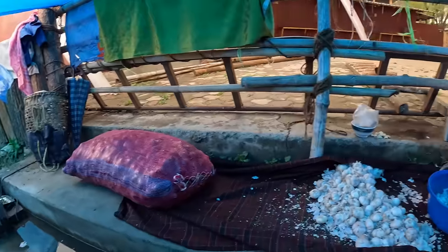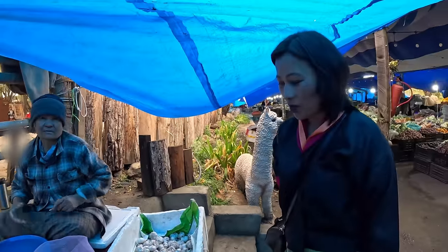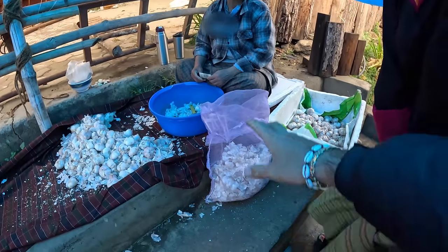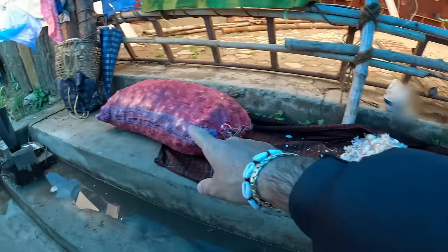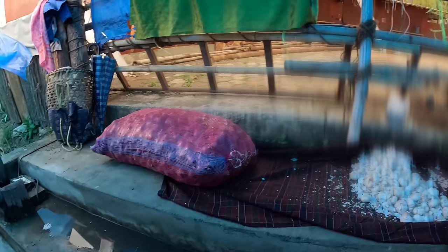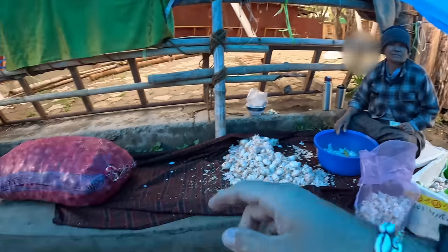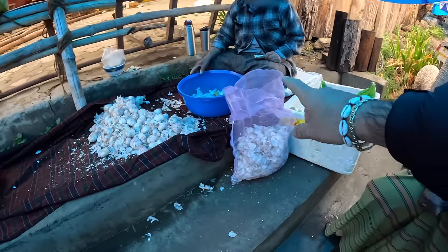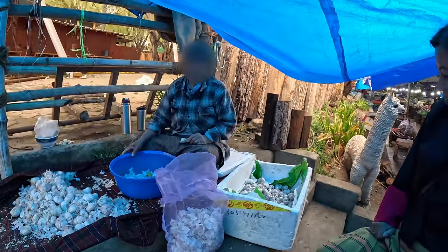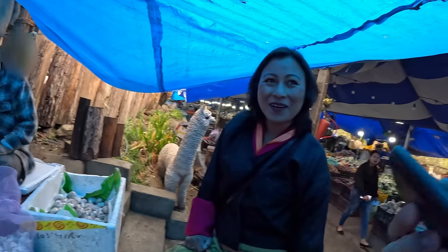So she cleans all of this for 150? For the whole package, 150, if she completes it. So she has to clean all of this for 150, and this one? 150, same. That one is 100. Oh, this one all for 100. And she has to clean all of this garlic for 450. Wow, that's crazy. I will give her a little bit more. Is that okay? I'm sure she will appreciate it.